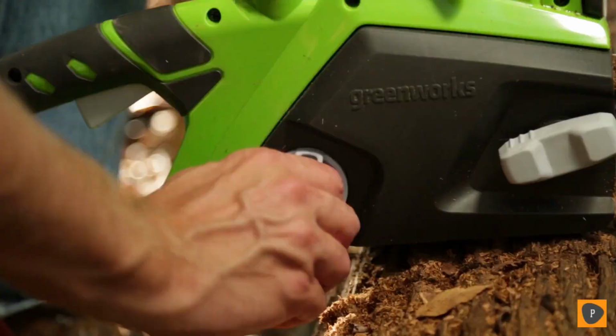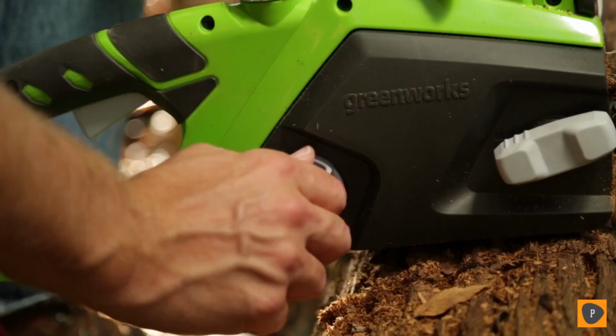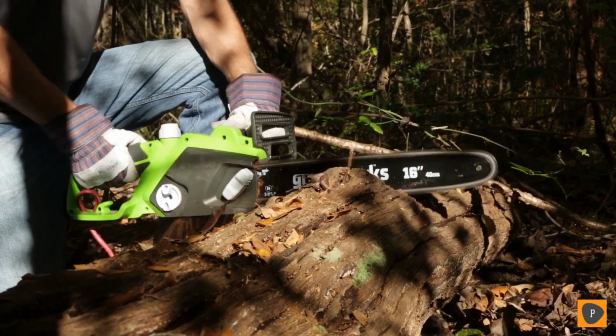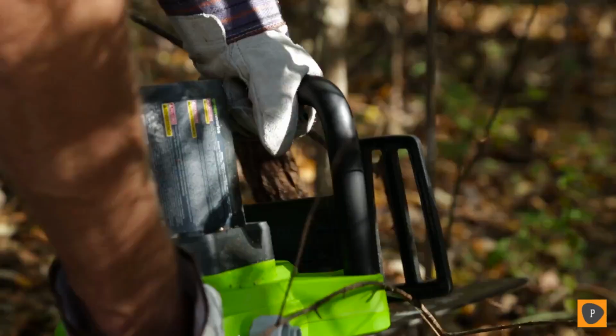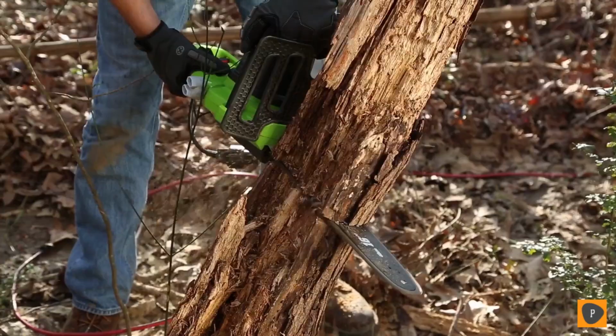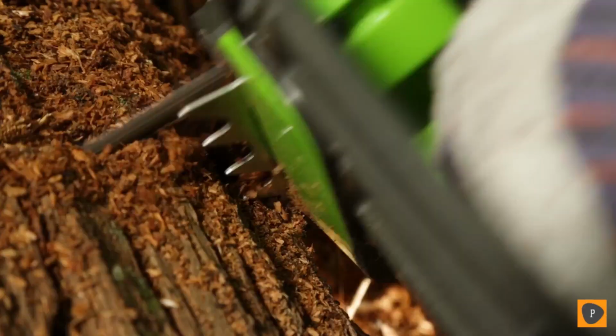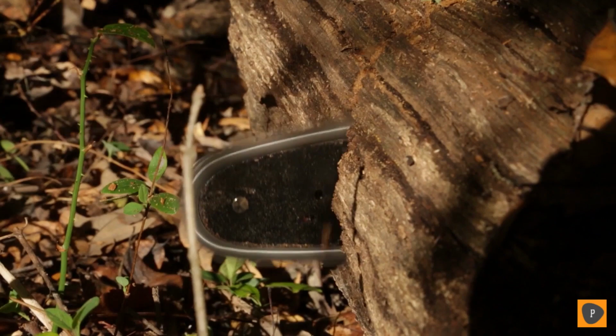Quickly and easily adjust the chain tension without needing any tools, thanks to the built-in knob, enabling you to immediately get back to the task at hand. The wraparound handle allows you to comfortably and conveniently clear debris at difficult angles. The metal bucking spikes provide added grip when cutting down a tree.